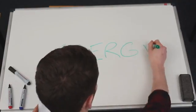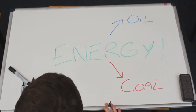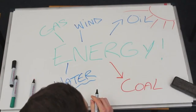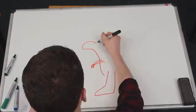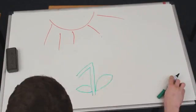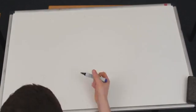Energy can come from loads of different sources. These sources can be renewable or non-renewable. Some examples of sources of energy include oil, coal, natural gas, water, the sun, and wind. Fossil fuels are non-renewable energy sources that formed more than 300 million years ago during the Carboniferous period, long before dinosaurs roamed the Earth. Fossil fuels are made up of plant and animal matter. When plants and animals died, their bodies decomposed and were buried under layers of earth. Millions of years later, we have three forms of fossil fuel: oil, natural gas, and coal.